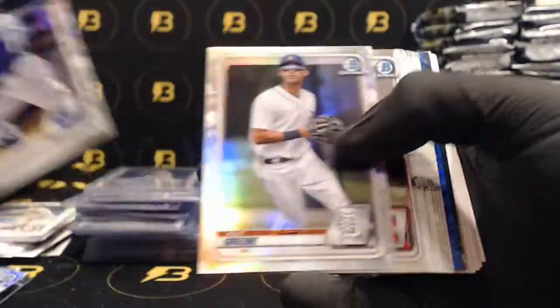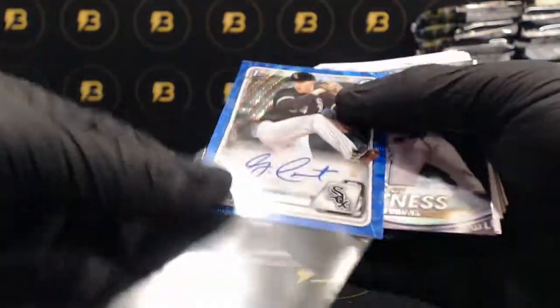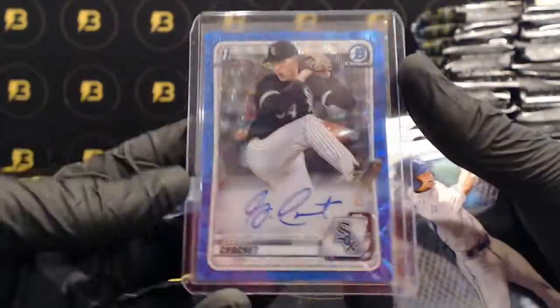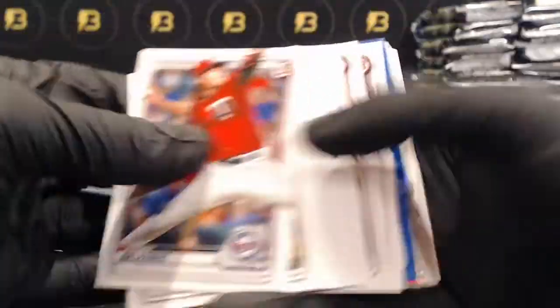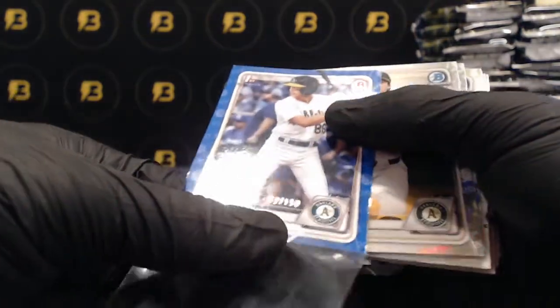We got Lofton and Infante. Isbell in green. And yeah, very nice, Crochet to 150 going out to the White Sox. Blue wave. Good looking card. You got the 150 Soderstrom going out to the Athletics.